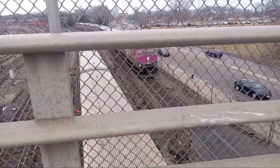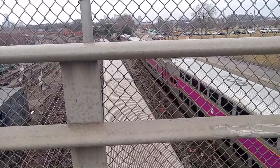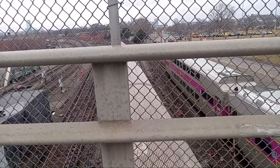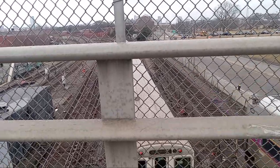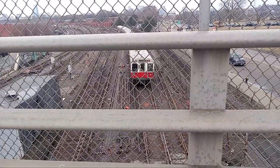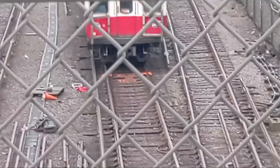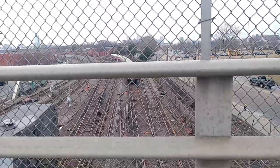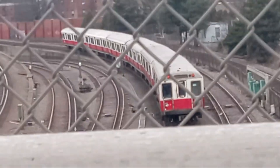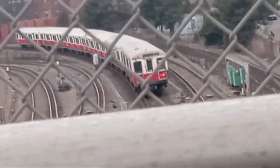Now, the T purchased a total of 24 of the 1500 series and 52 of the 1600 series, 76 cars total. Now, the 1500 series were double cab single units, meaning a single car can operate by itself without a second car, in which these cars have double cabs, meaning these cars can be operated both on the front and the back.